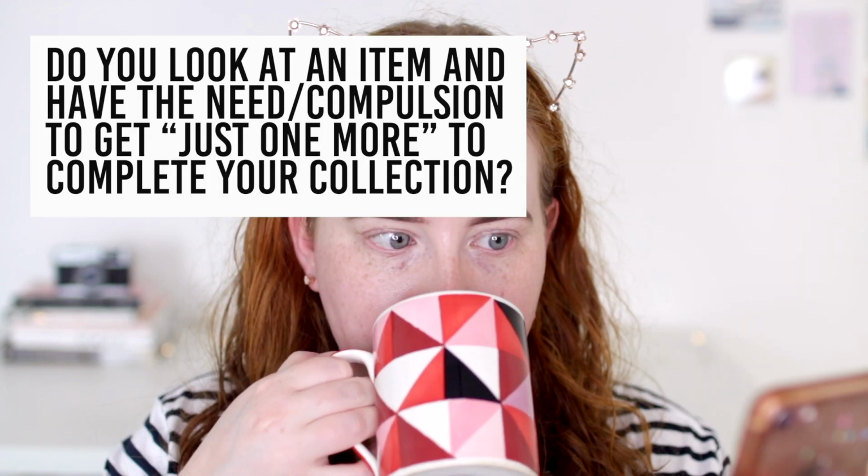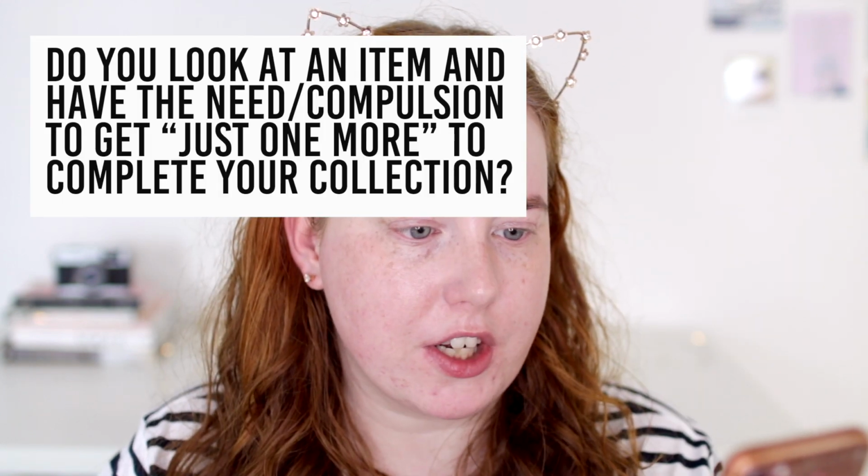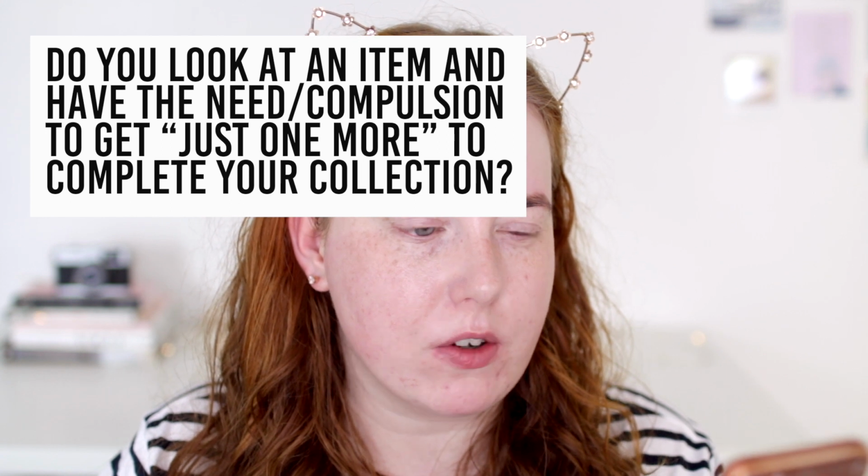Do you look at an item and have the compulsion that you just need one more to complete your collection? It's not about completing my collection because I don't really ever want my makeup collection to be completed, as crazy as that sounds. I really love buying stuff, and I love buying stuff as much as I love using the stuff, if not a little bit more. And I know that I sound crazy, but I know that some of you guys are the same as well, because my hauls get a lot of views, okay? You're just the same as me.